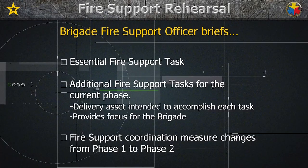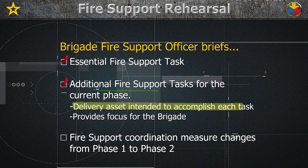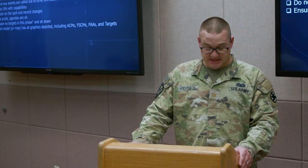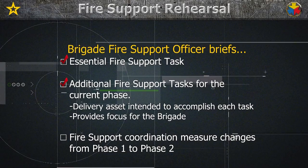In this scene, the Brigade Fire Support Officer briefs the essential fire support task and the additional fire support tasks for the current phase. Paired with each task is a delivery asset we intend to use to accomplish each task. This also provides focus for the Brigade. If a target is not accomplishing one of the fire support tasks, it will not be a priority for the Brigade. The FSO also briefed fire support coordination measure changes from Phase 1 to Phase 2.